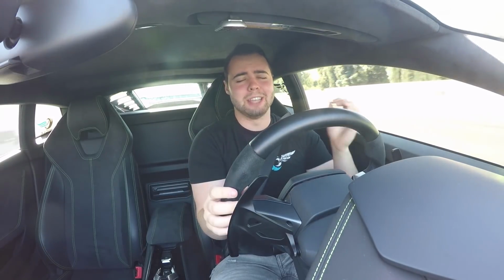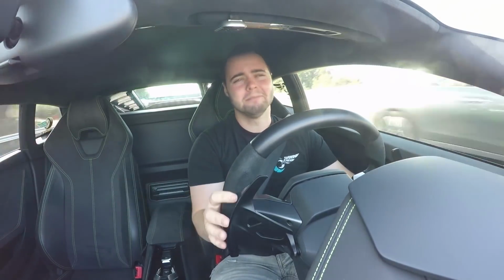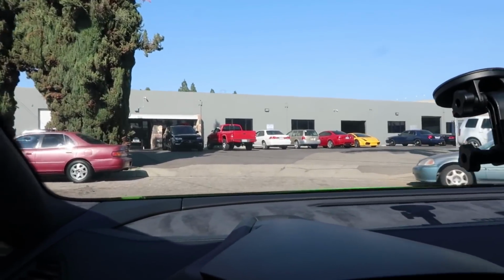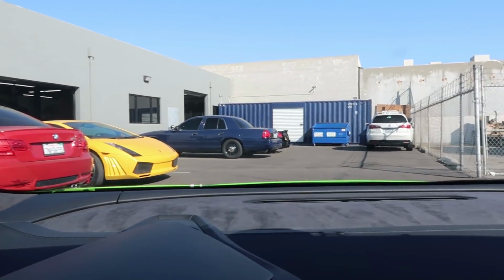That is why I've done absolutely nothing about the rattles. It sounds so dang good that a couple little rattles here and there don't really matter, but figured it's time to get it fixed. Pulling up to Avant-Garde Exotics. Let's see what they've got in the parking lot. These guys literally always have some crazy stuff. We've got this awesome M3, a Gallardo with a questionable looking front bumper, a cop car, Murcielago.